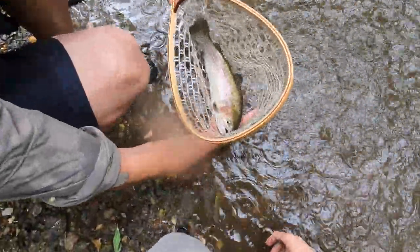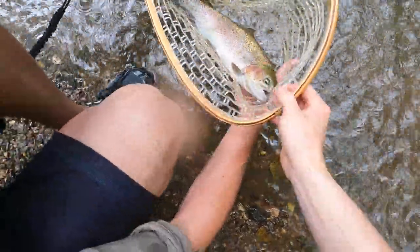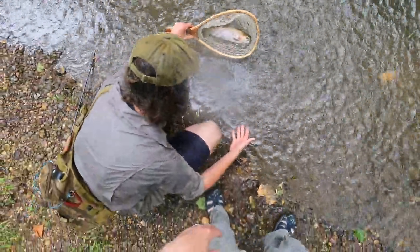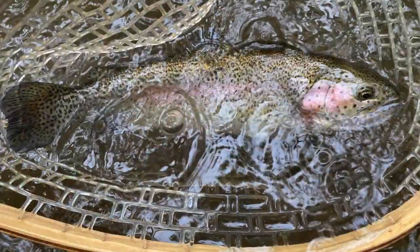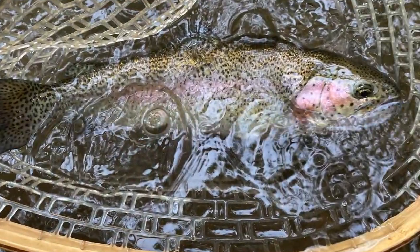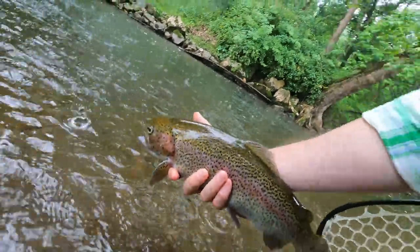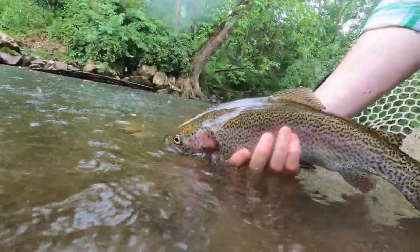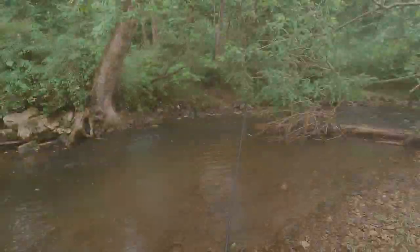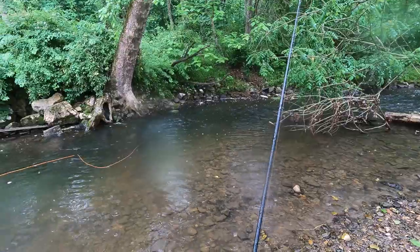Girth. That's slab, yeah. That's slab. Oh man, he is huge. That's another 16, right? Yeah. Jeez. I'll take it, man. Holy smokes, look at this. This is obscene. Great. Yeah.